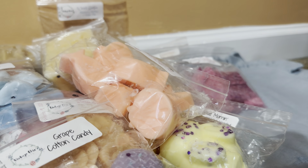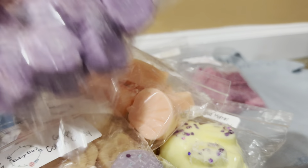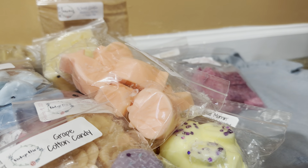Next is a bag of little tiny flower shapes, and this is Now and Then, which is Strawberry Cream Soda, poured August 23. And this is a not new to me scent from them, and I love it. It's so good. A very, very creamy strawberry soda scent. So good.